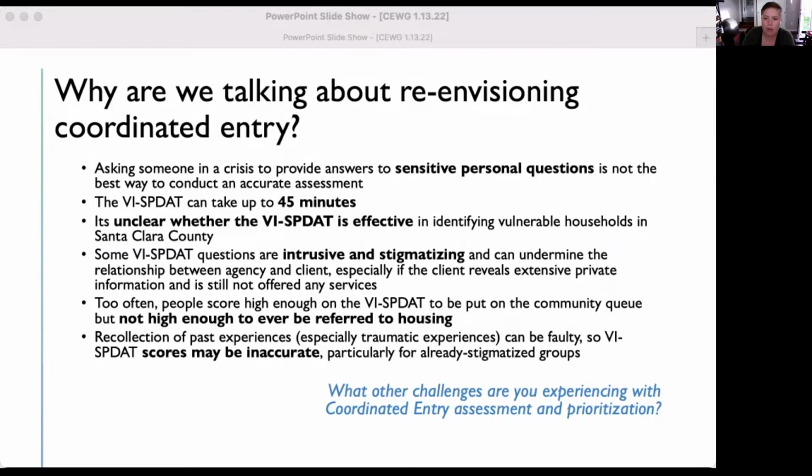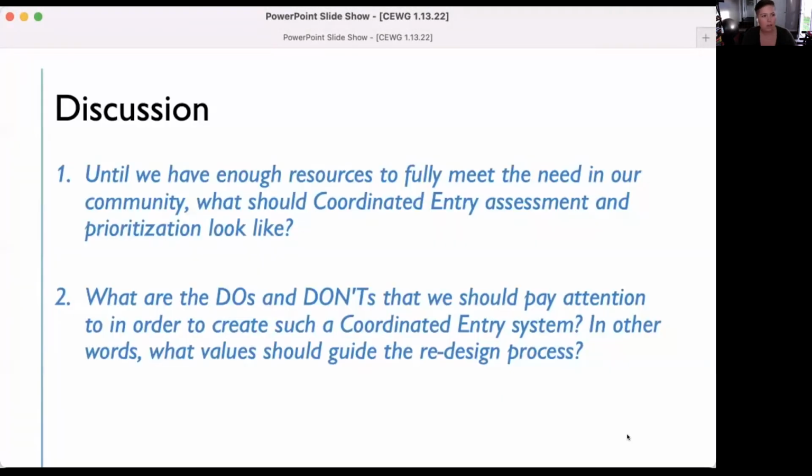So I'm actually going to skip the what other challenges question right now so that we can focus on what do we want this process to look like, and so that we can give our presenters as much time as possible. But we do have a Jamboard that I want to share with you. So I'm going to pop a link into the chat for this Jamboard.